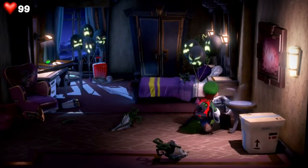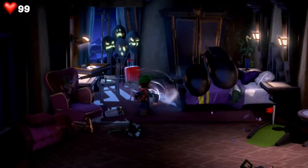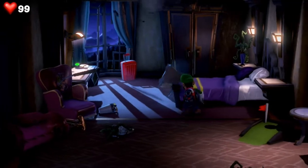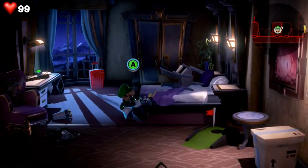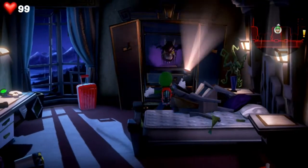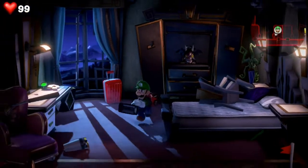Well, no sign of Professor Egad's briefcase quite yet, so I guess we're not in the room we need to be in right now, so let's just look around. Anything in here? Nope. Okay.